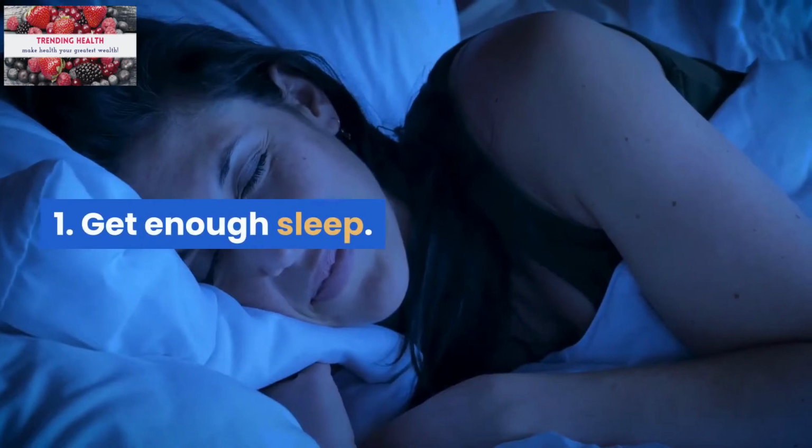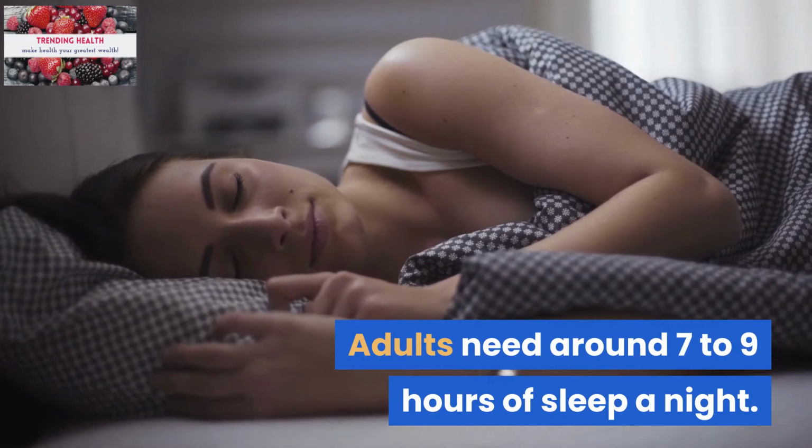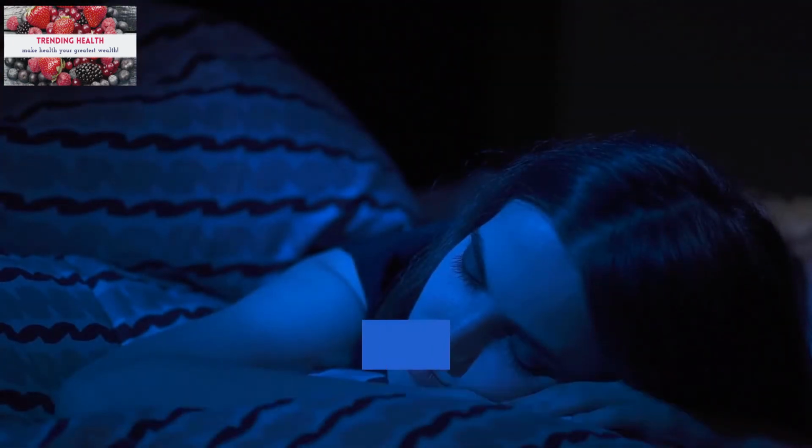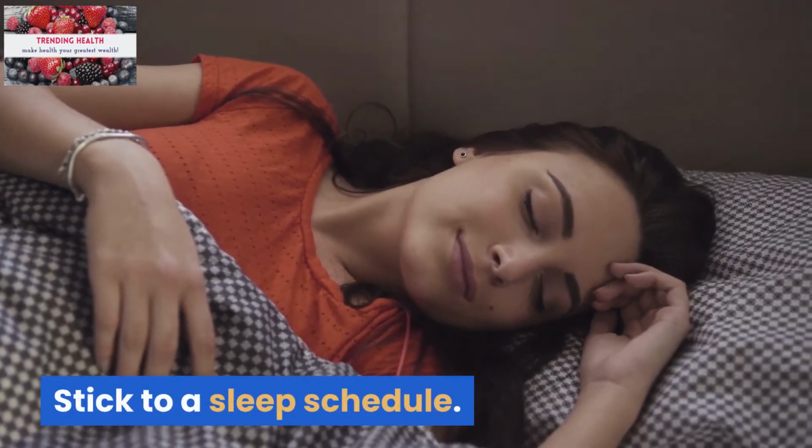1. Get enough sleep. Adults need around 7 to 9 hours of sleep a night. To ensure you're sleeping enough, create a bedtime routine and stick to it. Stick to a sleep schedule.